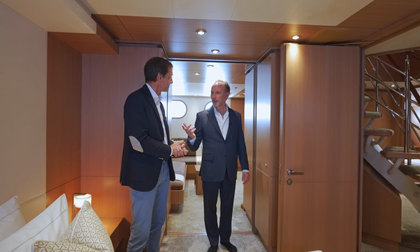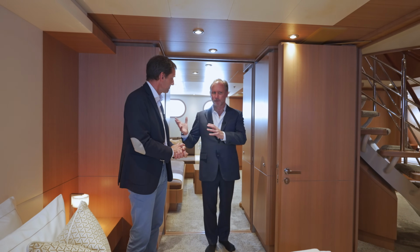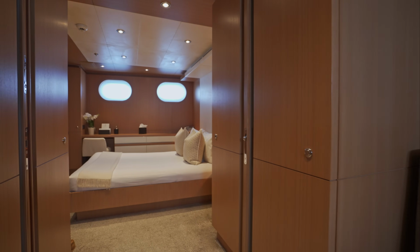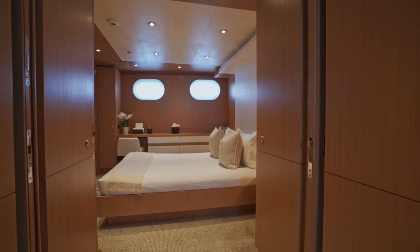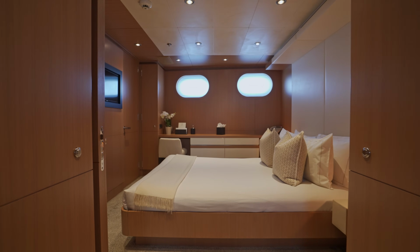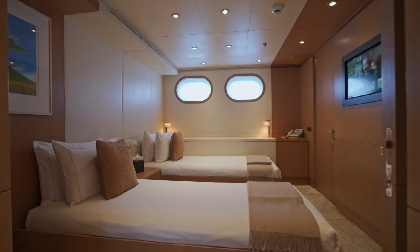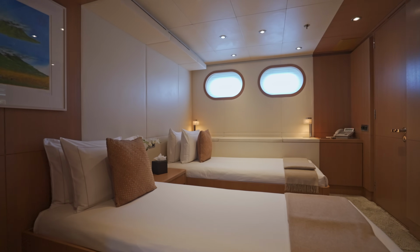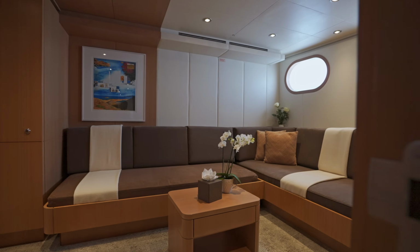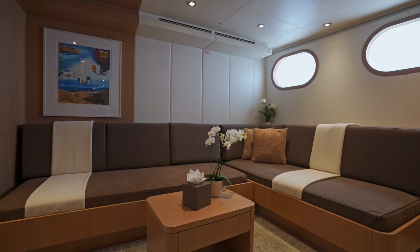We mentioned this earlier, that one of the things that the Dutch do, Feadship particularly, is just that simple elegance. Don't overcomplicate things, do it well. And this is a simple layout, but very functional. What else do you need? Actually, you know, five cabins on a 43 meter vessel, and five cabins that can become three huge suites, that's very rare and fine on boats.